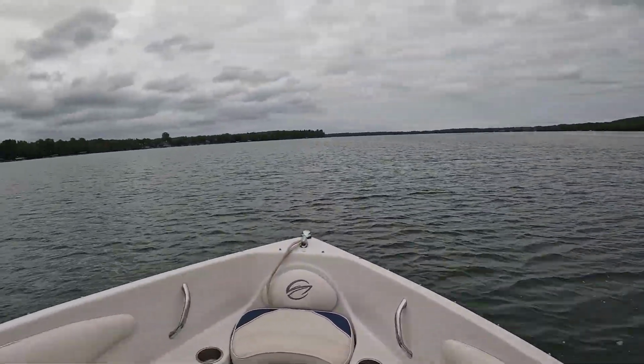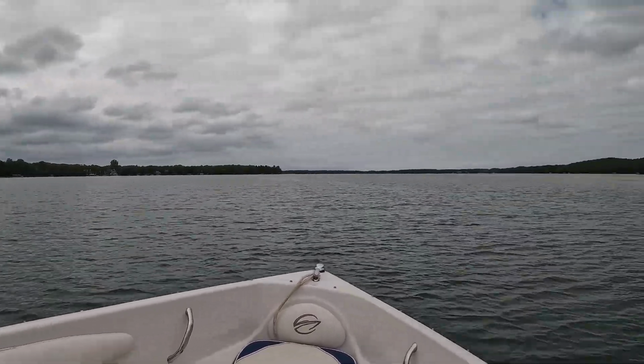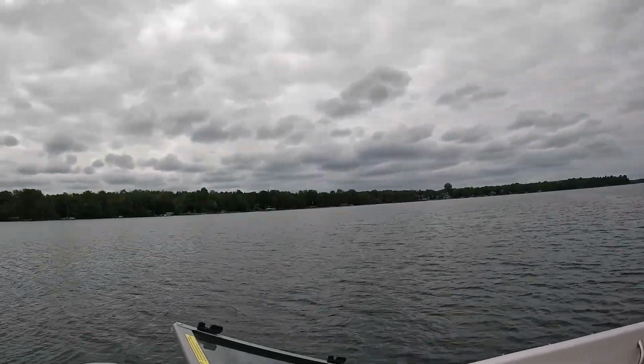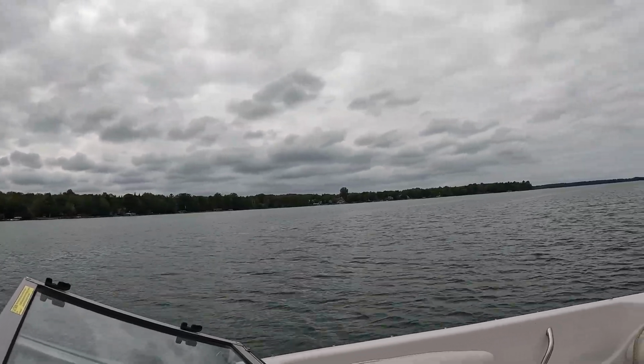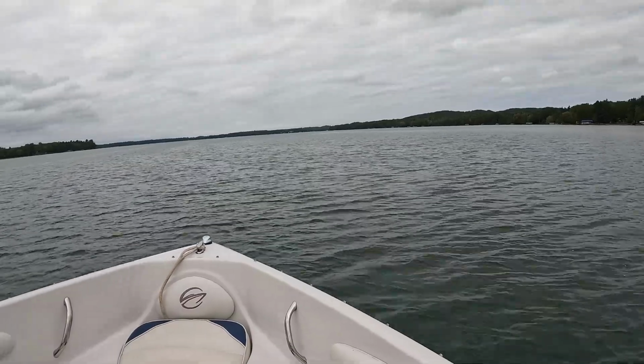The south end of the North Lake is still pretty shallow in here. There's a couple of sandbars. I've seen day boaters hang out sort of on both sides of this part here. We're really at the very beginning of the North Lake. The water's going to start to get a lot clearer though.